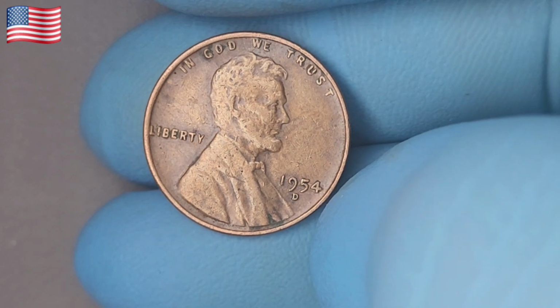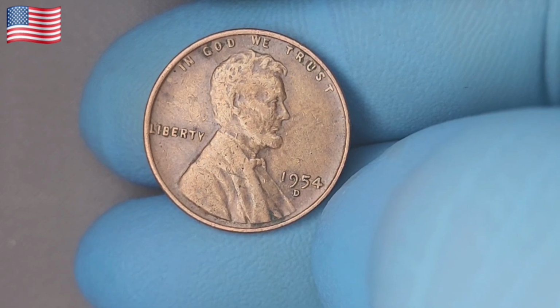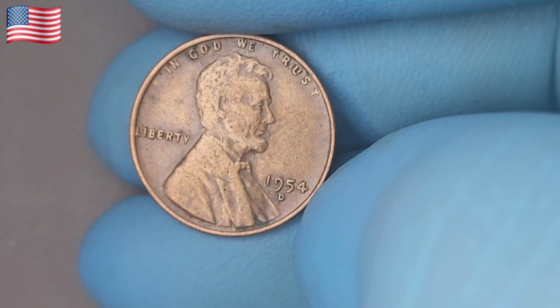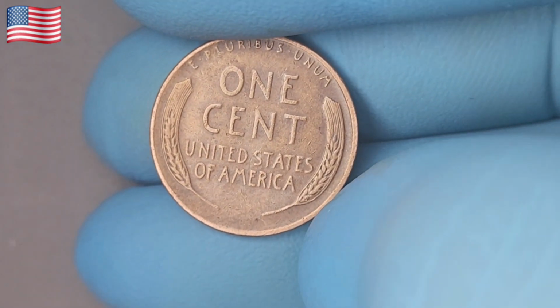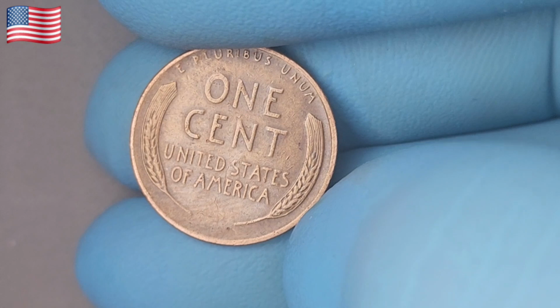Now, here's a question to test your numismatic instincts. What's more valuable? A 1954 penny with a minor error and some wear, or a flawless, bright red specimen with no error but a perfect strike? The answer depends on rarity, demand, and grade, but in many cases, condition can outweigh the error. That's why having both sharp eyes and patience can make all the difference in this hobby.